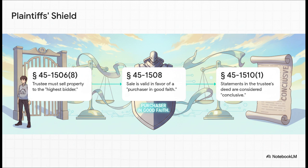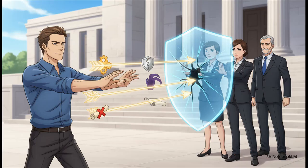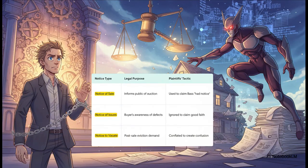Bass is claiming. But Bass, who again was representing himself, he wasn't about to back down. He launched this multi-pronged attack aimed right at the heart of their case, this whole idea that they were good faith purchasers. He argued there was no way they could be in good faith because they weren't just innocent bystanders. He alleged they knew about serious problems with the property's title and, even crazier, that they actively participated in rigging the auction process itself.